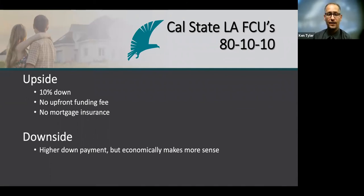So no upfront funding fees. Like the government loans, there's no upfront funding fee or no upfront fees at all. Also, there's no mortgage insurance. Another huge piece to this is that money. Upfront funding fees and mortgage insurance are just money you're kind of throwing out the door. It's nothing that you benefit from. It gets you into a really low down payment, but that money's just gone, and I hate to see that thrown into the wind. The downside is a higher down payment, but economically it makes so much sense. So let's go ahead and break down the numbers on this, and you'll see.